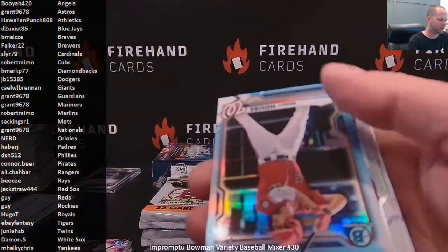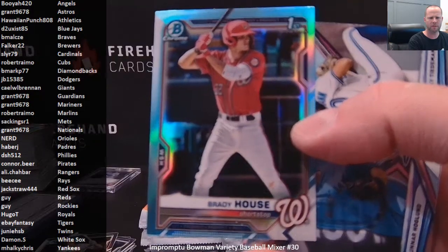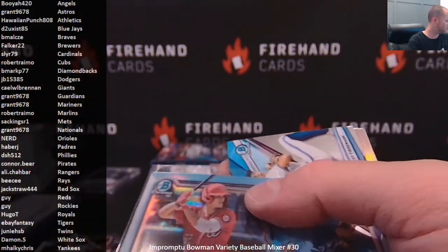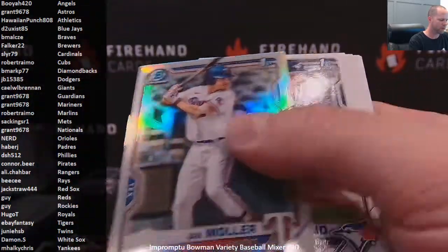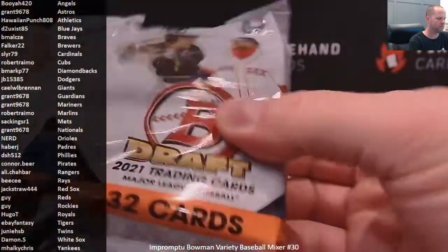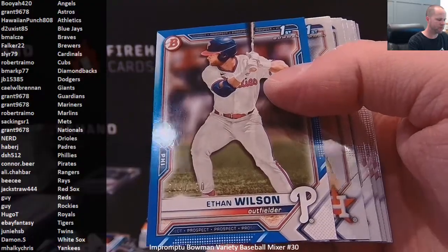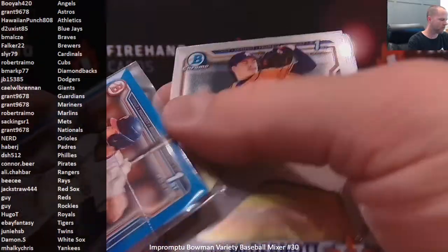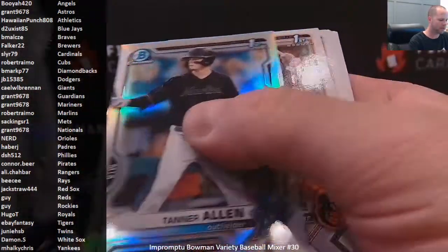Got a sky blue refractor. It is a nice one. Very nice one. Brady House. First Bowman sky blue for the Nationals and Grant. Hubeck and Moeller refractors. Blue paper to 150, Ethan Wilson, first Bowman for the Phillies. The DSH-512. TJ White and Tanner Allen, refractors.